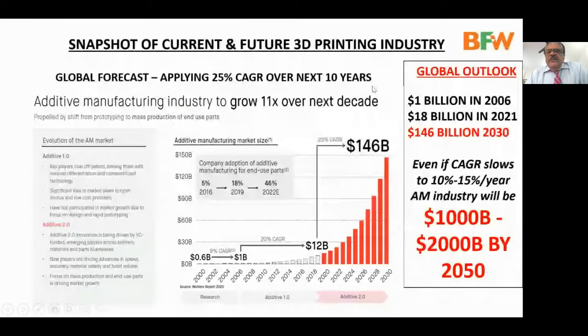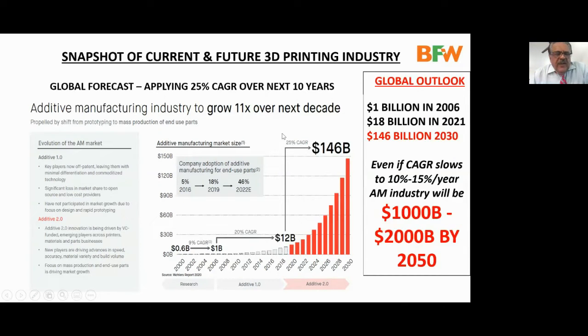Snapshot of current and future 3D printed industry: today it's about 18 billion, 146 billion in 2030. I think it will be higher, but that is the forecast right now. So 11 times growth in the next 10 years. What industry grows 11 times in the next 10 years except for some silly hotel and scooter and retail stuff, which is useless for us.